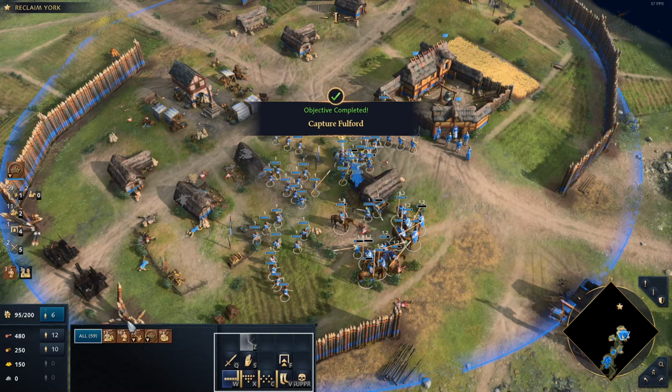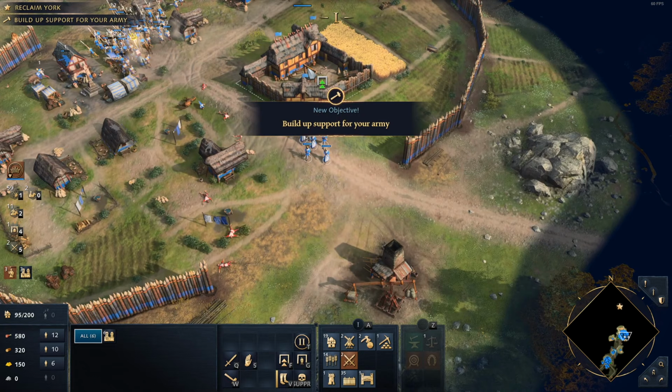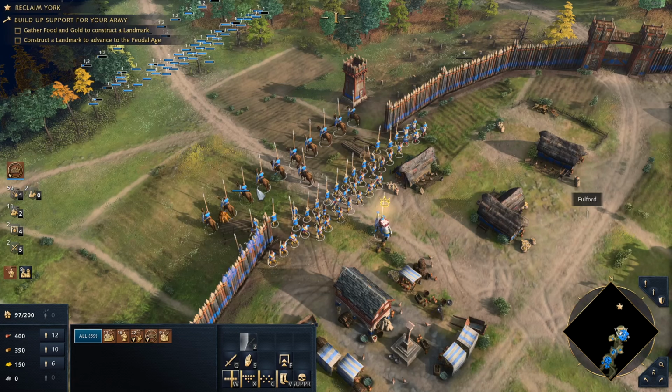With the Fulford rebels eliminated, William was one step closer to York. Knowing he would face strong resistance in the city, William prepared to bolster his cavalry.